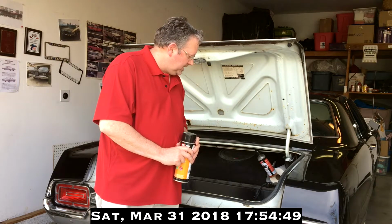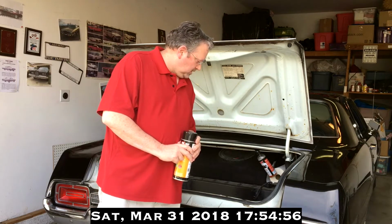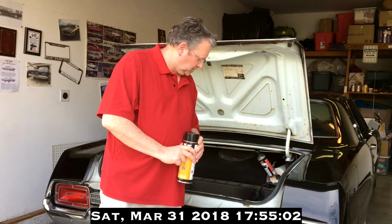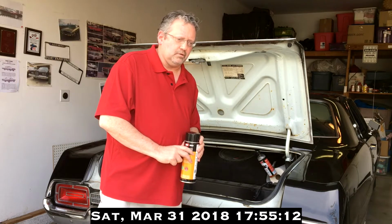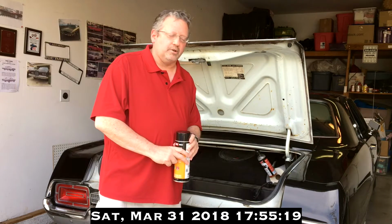But before I lay down the primer and the undercoating, I do want to take the trunk floor metal down to bare metal or as close as possible, at least get rid of the surface rust before I lay down the primer. And of course, it's not necessary to put gloss black on the floor if I'm only going to cover that up with undercoating anyway.